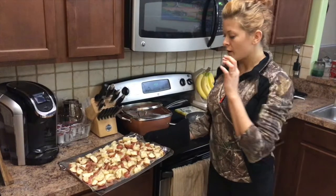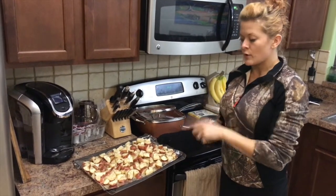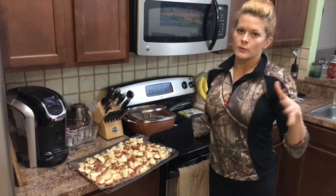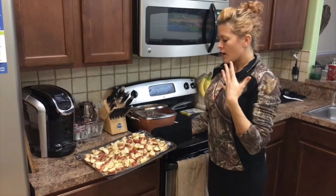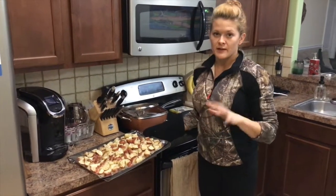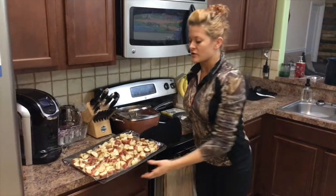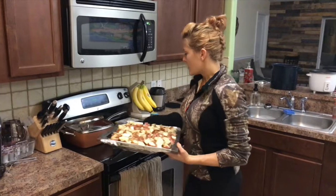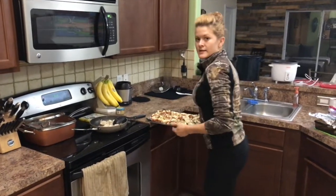Okay guys, so we're going to put the roasted red potatoes in the oven right now. Normally we'll do one or the other. We'll do sweet potato mash, white potatoes, or roasted red potatoes. We decided to do a couple different options this time so that you guys can kind of see a little bit of variety. What do you have on those?